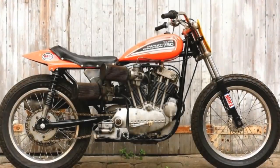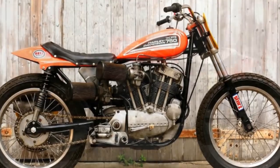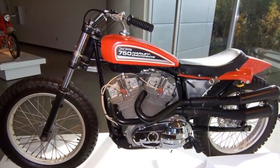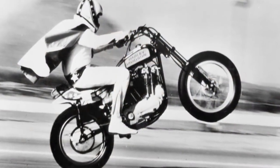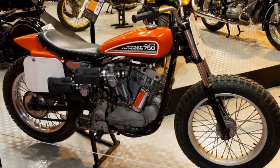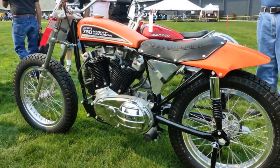Number 11. The XR750 was a racing bike made by the famous Harley-Davidson, first gracing garages in 1970. It was primarily used as a dirt track bike, but the XRTT variant was also extremely useful on the road. The XR750 won the most races in American Motorcyclist Association racing history.